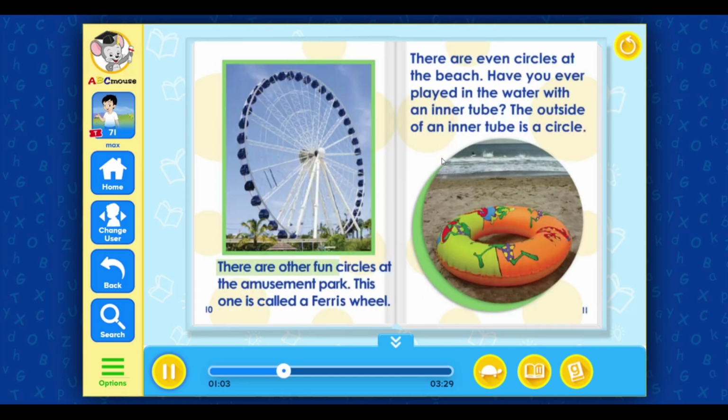There are other fun circles at the amusement park. This one is called a Ferris wheel. There are even circles at the beach. Have you ever played in the water with an inner tube? The outside of an inner tube is a circle.